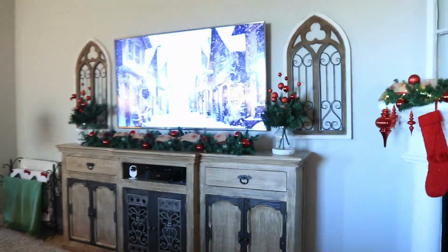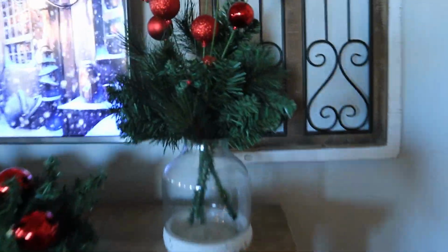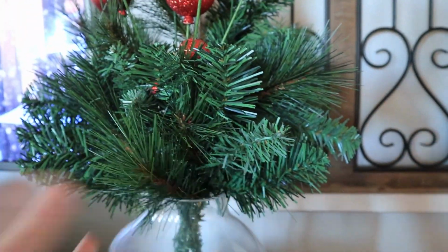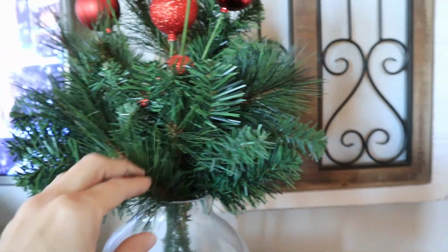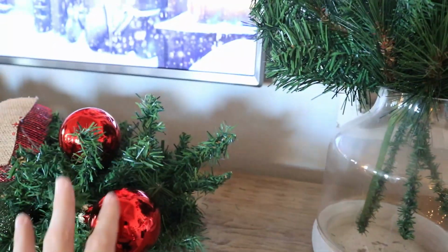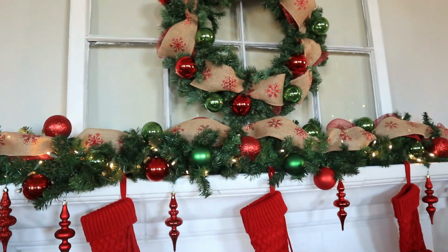All right, now let's go ahead and turn this way and take our attention to the TV, where, as you saw, I took out my normal everyday greenery because I just didn't think it was wintry enough. So I went back to Hobby Lobby and I found these that matched the concept of this garland. And that's the one thing I wanted to do. I wanted to make sure that the green I was using was all cohesive.